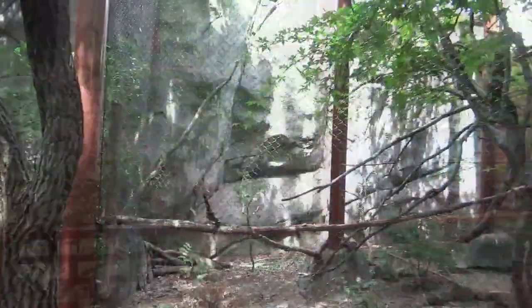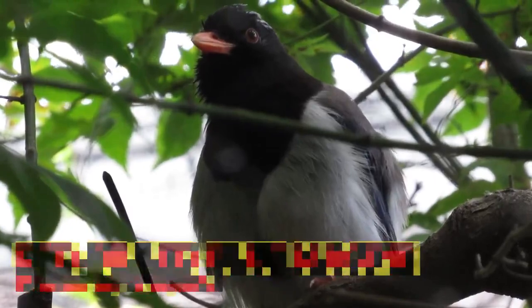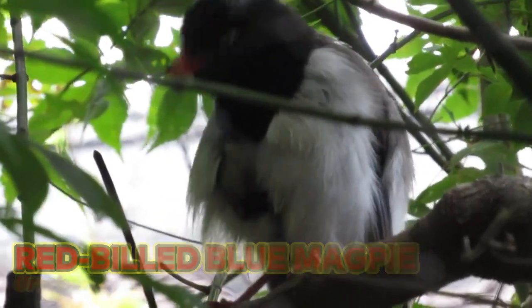Just past the day rooms is another aviary, this one for the Temminck's tragopan and the red-billed blue magpie, a nefarious bird that will rob the nest of other bird species to feed on the eggs or even young chicks.